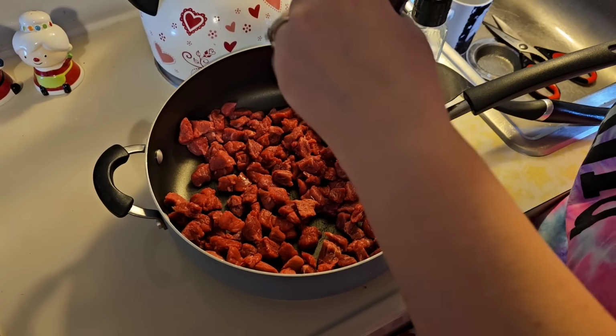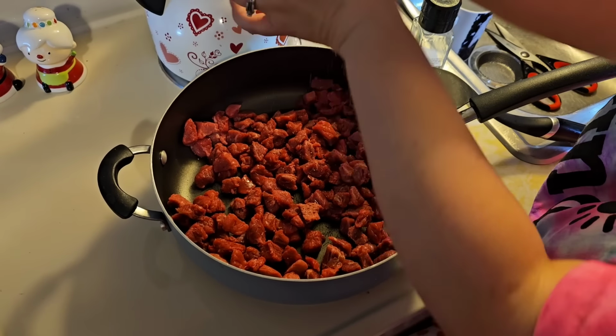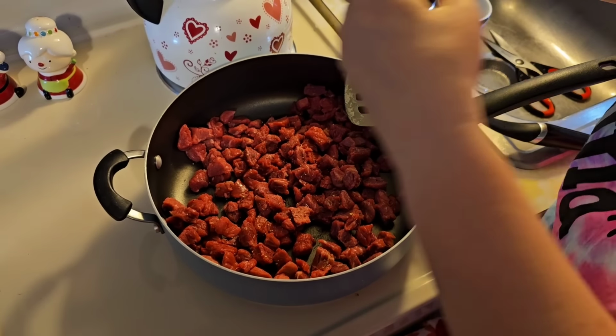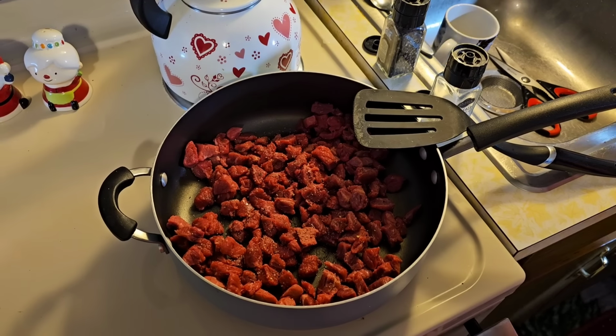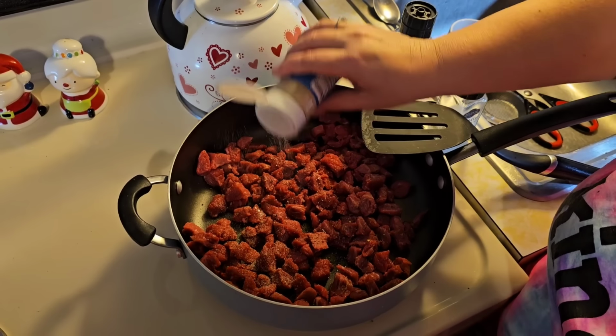It'll be easier. So you have it on a medium high? Yeah. However your stove is. Our stove tends to cook extra hot. So we got it in between medium and high. So I'm just salting and peppering and adding garlic powder because it gives a little bit of good flavor into the meat.